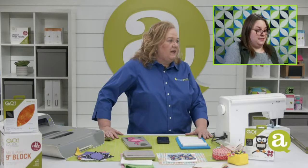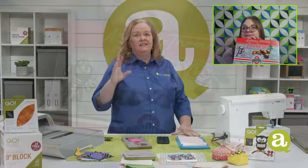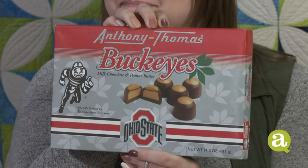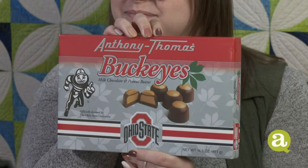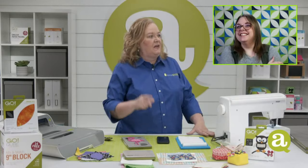Okay, now listen. One of you viewers, we talked about Buckeyes a month ago or so, right? And someone sent us this cute little box of Buckeyes, which we have already sampled here this morning. We want to know who it was who sent it, because the people in the mail room opened it. They didn't see that it was addressed to me. So they opened it and they were like, sweet candy. And luckily yesterday I saw it when I was here. It's like, no, no, no, those are ours. So whoever sent us Buckeyes, thank you, because that is our treat today.